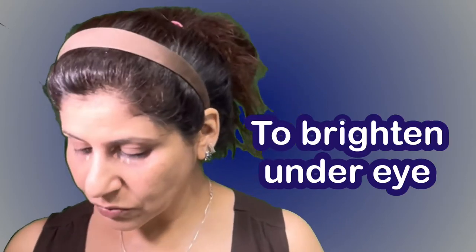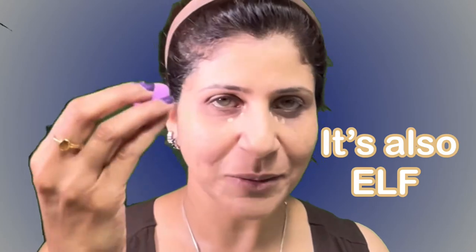I like putting concealer under the eye, a tad lighter than the foundation. Today I'm going to be using, I'm a big fan of ELF, the ELF HD Lifting Concealer in the color Light. Your concealer can be lighter than your foundation. I think it diffuses light and it just feels damn good. I love using this little beauty blender for the concealer. So here it goes.